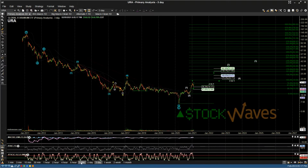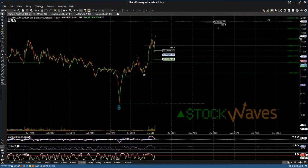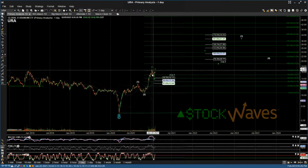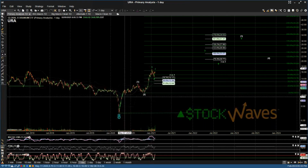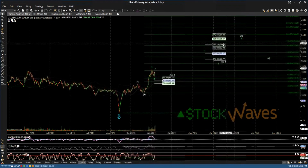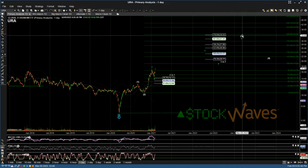So I'm going to zoom in now on the structure off of that 2020 low for URA, the global uranium ETF. The only thing that we are toying with as a possible alternative: we do have a strong 5 waves up, a corrective decline for a nice shallow retrace, and a strong impulsive start to the next move. That impulsive start did tag the 764 fib in the extensions for the wave 3.